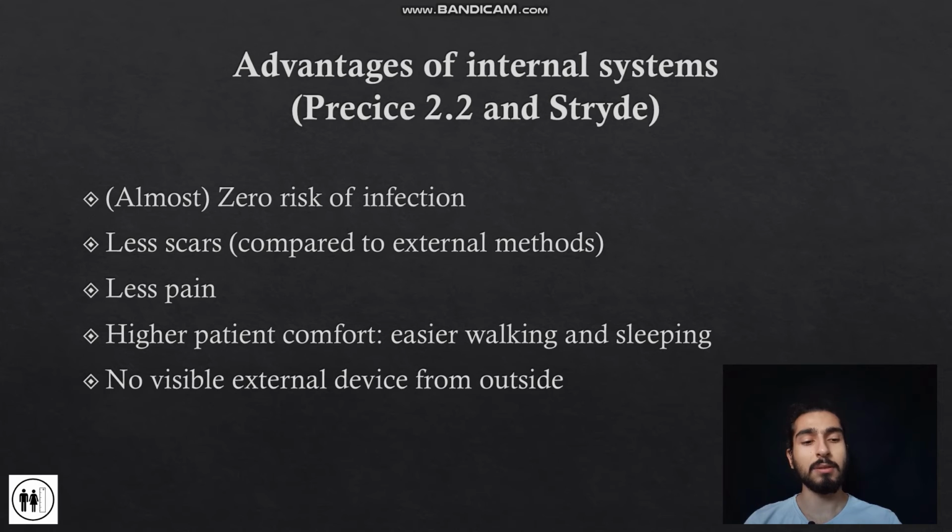When there are no pins and no pin sites, there are also fewer scars after recovery. The scars are almost invisible on most skin types, and they are in the form of thin lines rather than circular pin-site scars compared to LON, Orthofix, Ilizarov. And when sleeping or lying on your bed or couch, you feel much more comfortable because there are no external fixators that would limit your movement. So to summarize, we said almost zero risk of infection because the cuts are stitched, fewer scars, less pain, higher comfort overall when you walk or sleep or lie on the bed, and no visible external device from outside, so it also looks much better.